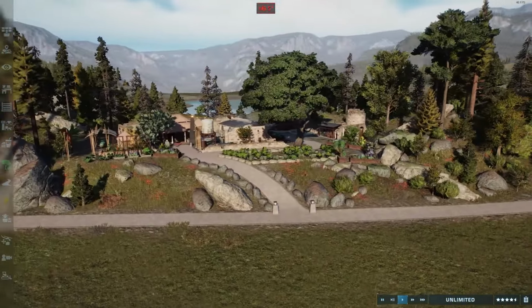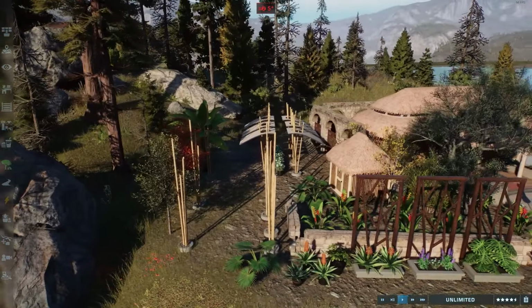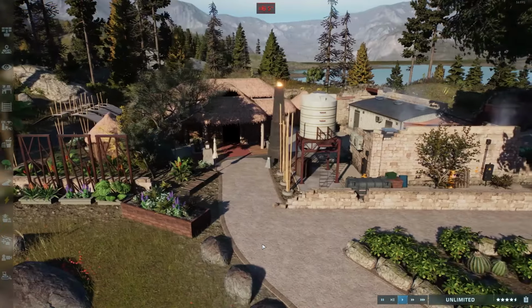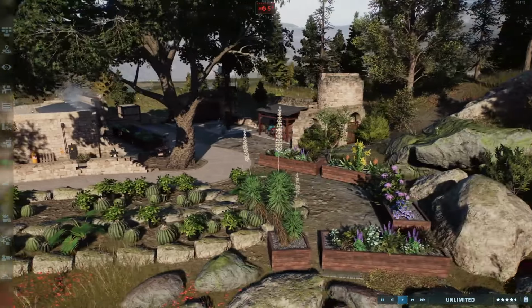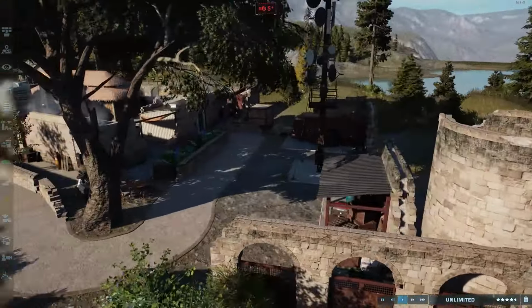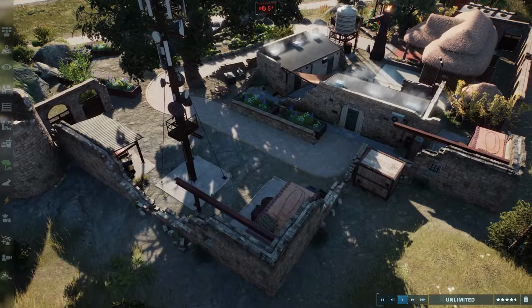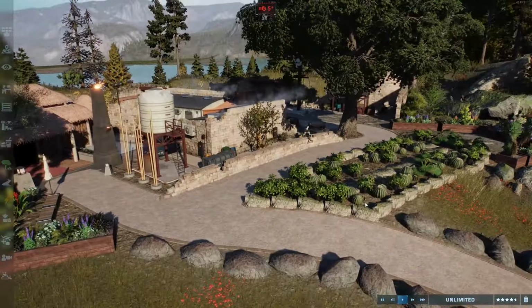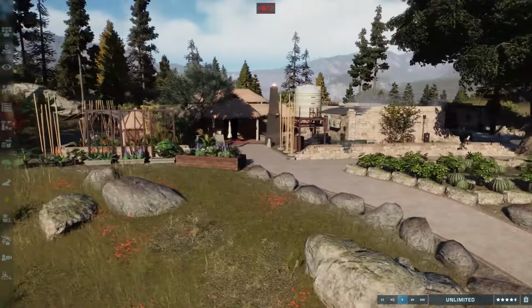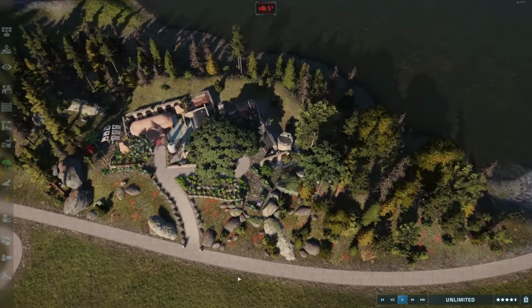And there you go. This is the hut. Beautiful. I like it. With the little garden, I really like the little pumpkin patch. I think the planters do very well, this little workshop. It really looks like someone could be living and working here. I don't know what you think about it. Leave it in the comments if you like it. And this is the overview.